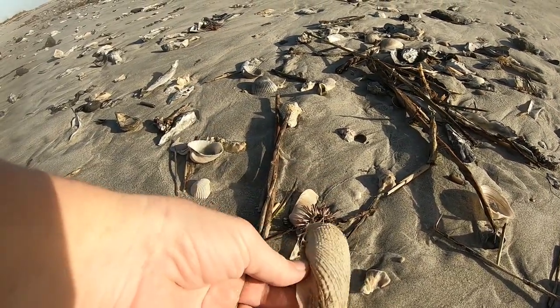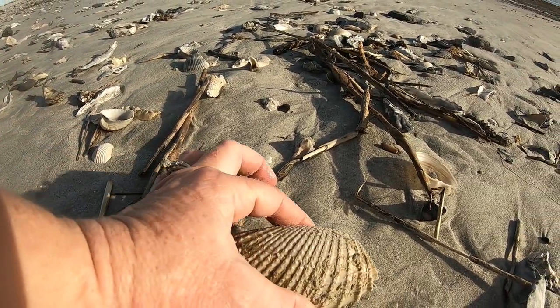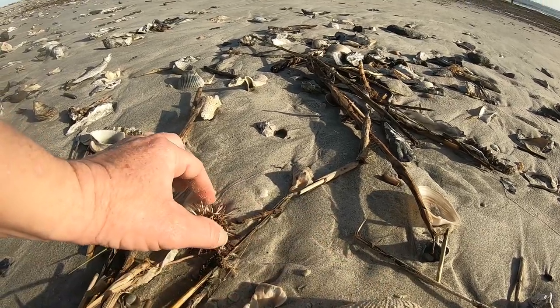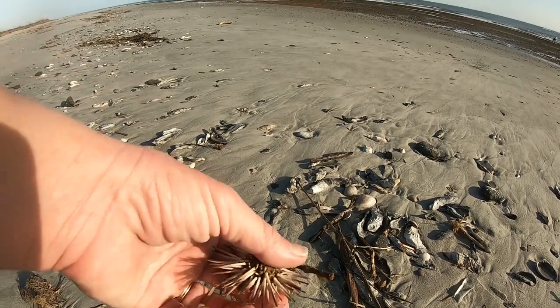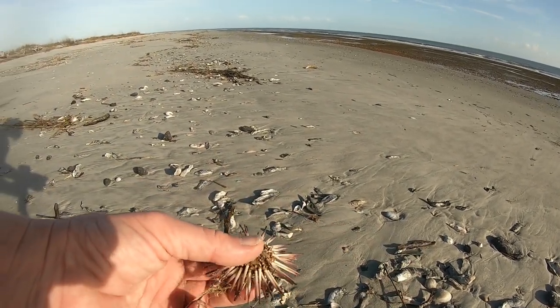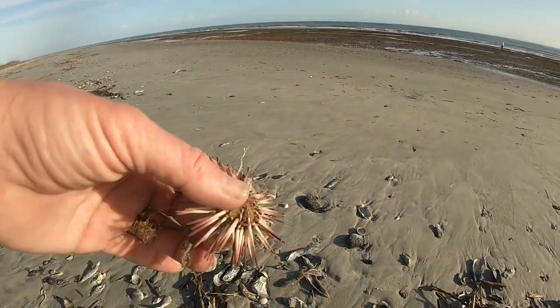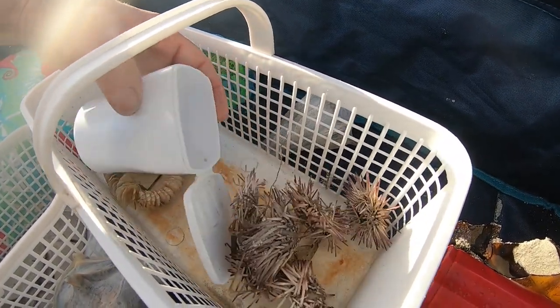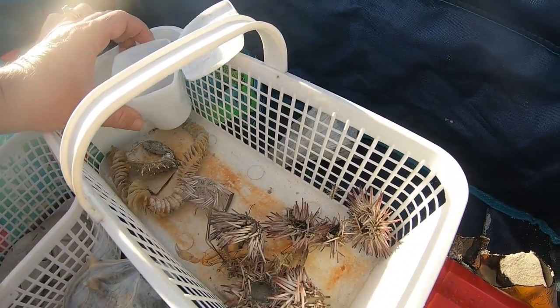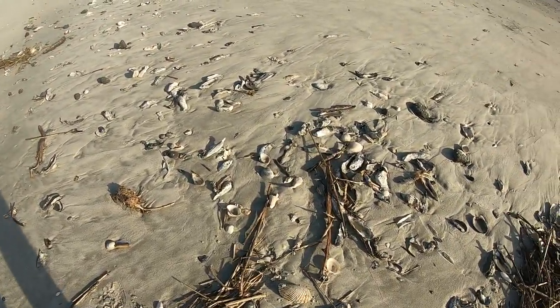Another. Had to check that out. It is broken, but look how wide that angel wing is. Today's gonna be sea urchin day, it looks like. I've got a whole little cluster of them there, in my little fragile compartment.